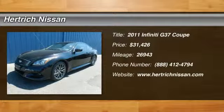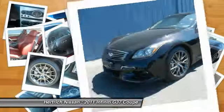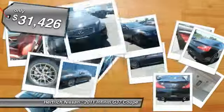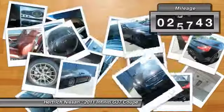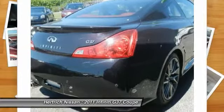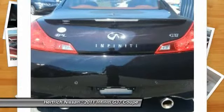Hertrich Nissan is pleased to be currently offering this 2011 Infiniti G37 Coupe IPL with 26,943 miles. Outstanding craftsmanship and artisanal refinements abound with this G37 Coupe IPL. You can tell this 2011 Infiniti G37 Coupe has been pampered by the fact that it has less than 26,943 miles and appears with a showroom shine.